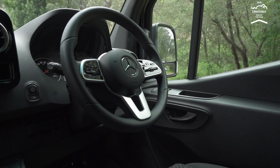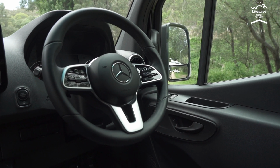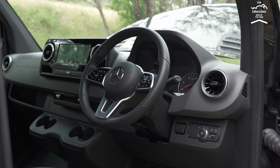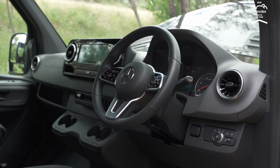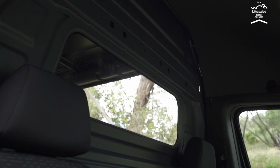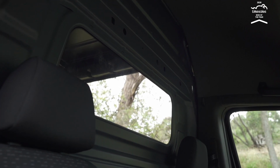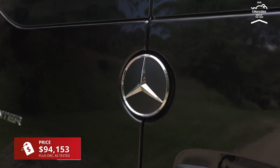The latter extend to adaptive cruise control, active lane keeping, traffic sign recognition and much more. Plus a superb 360-degree camera setup that makes parking the big Sprinter a breeze. Like the 10.25-inch MBUX system and the full bulkhead, they're some of many factory options fitted to our test vehicle, which add over $14,000 to its price.